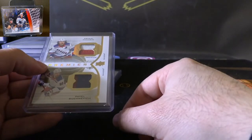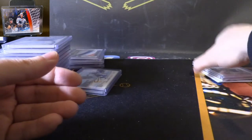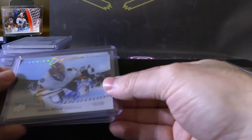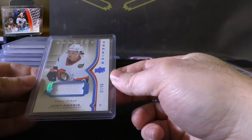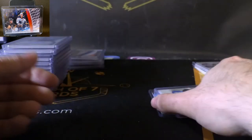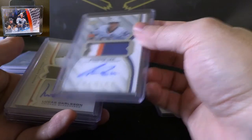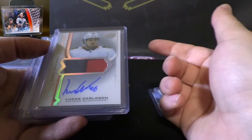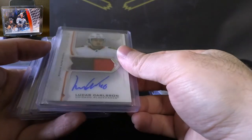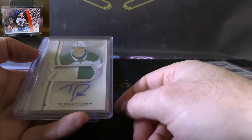Here's a Panarin and Buchnevich, numbered to 15. Those are all going to be taken care of. Here we have a Pekka Rinne out of 35, Pursuit. Here's a Josh Norris out of 15, Fight Strap. Here we have an Anders Lee, Patch and Auto, out of 35. A Lucas Carlson, Rookie RPA, out of 249. Dylan Larkin, Autograph. Here's a Ty Dellandrea RPA, out of 249.